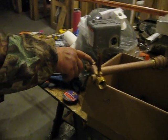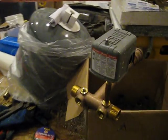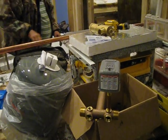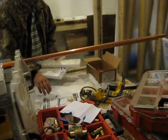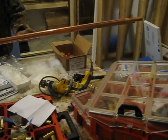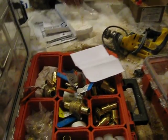And this guy here should be getting a pressure gauge, and I saw a pressure gauge. I saw one here. And it's got to be somewhere. It's laying here. It's about this big. Okay. Well, we'll just keep looking.